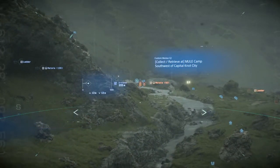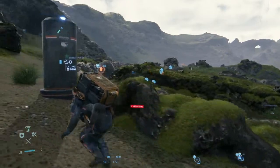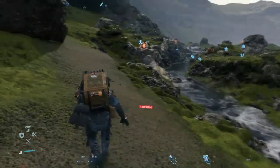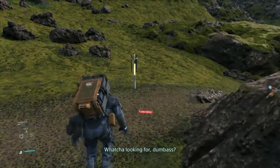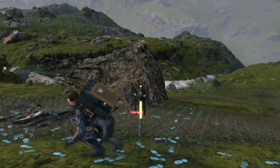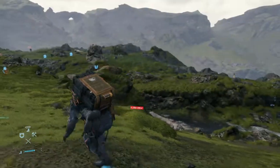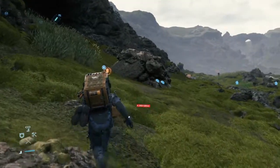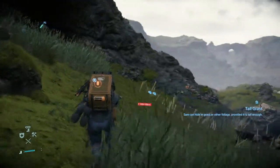Market, I'm guessing, right? Yeah, market. What's this, dude? Sites are rarely deserted, so remaining undetected is key. Keep a low profile and move slowly to minimize noise. Can hide in tall grass.